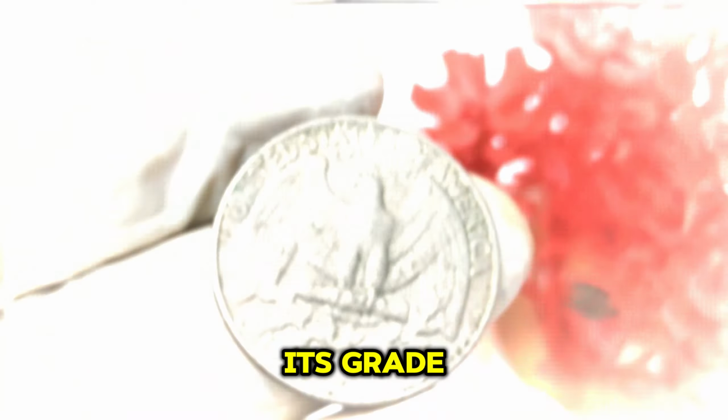On the obverse side, we have the familiar profile of George Washington, designed by John Flanagan. The reverse, however, is what sets this coin apart. It features a special design that celebrates the U.S. Capitol's bicentennial, reflecting the coin's deep historical significance.